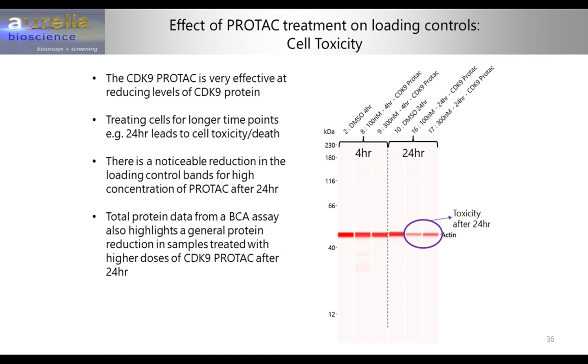The second thing is, as I said, that PROTACs can cause toxicity. In this case, you can see a 4-hour treatment with the CDK9 PROTAC on the left-hand side, either at 100 or 300 nanomolar, which doesn't show any variation in the actin. However, on the right-hand side, in those 3 lanes after 24 hours, DMSO looks the same, but the 100 or 300 nanomolar CDK9 PROTAC actually depletes the actin. And that is probably a consequence of the effect that the PROTAC is having in general on your cell population.